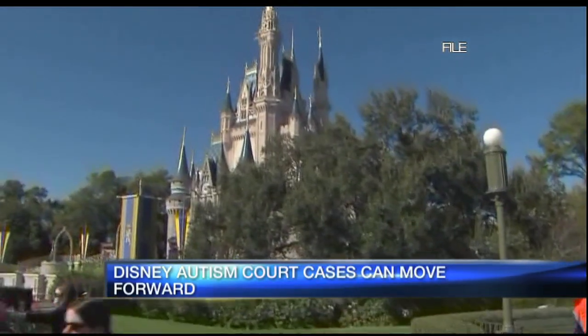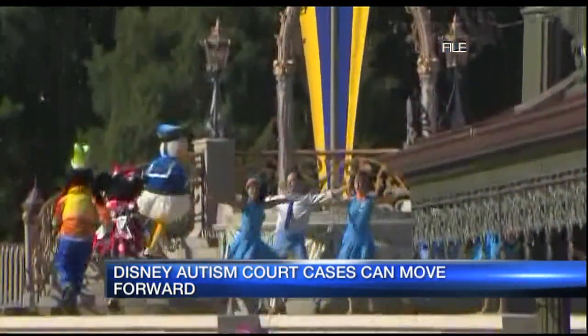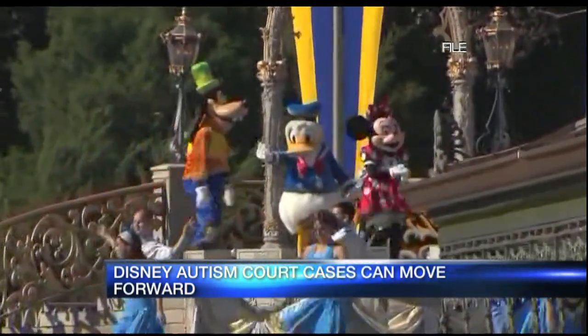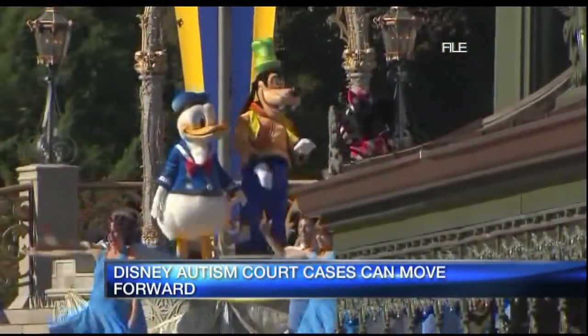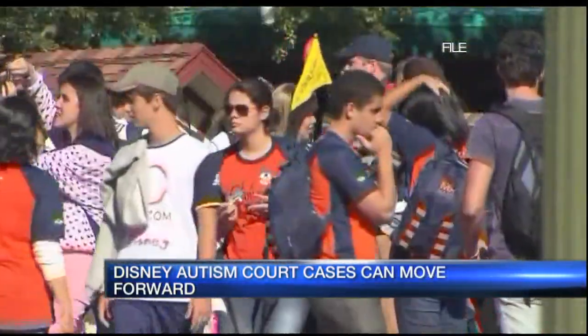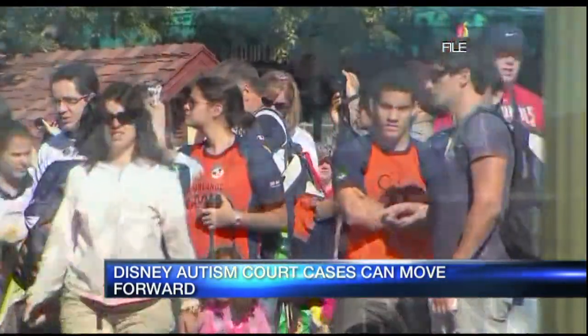Let's send it back to Scott with an update on the legal battle on autism accommodations at Disney parks. Well, Jacqueline, a federal appeals court will allow families with autistic children to sue Disney theme parks. 30 lawsuits accuse Disney of not doing enough for guests with autism. Parents testified their children had meltdowns when they had to wait too long for rides or when their routines were disrupted. 2 years ago, a district court in Florida ruled Disney was accommodating autistic visitors and dismissed the claims. But now, with the appeals court ruling, the plaintiffs can proceed in a lower court.